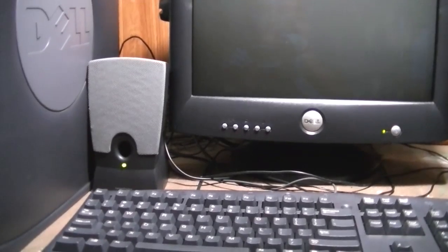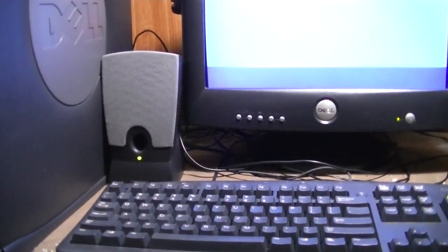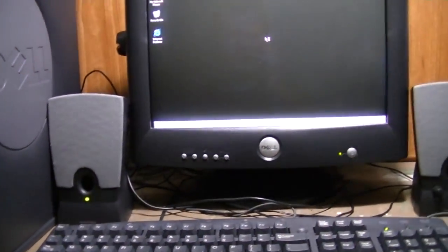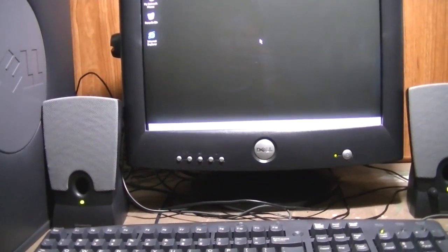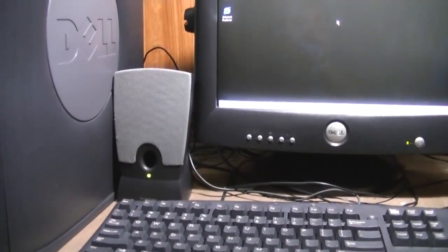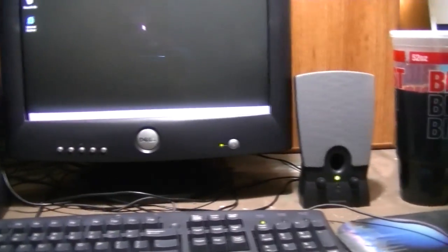Nice Harman Kardon speakers. I had a set of these for a while and they lasted quite a long time, but something went wrong with the power supply. I don't know if it was the adapter or if it was the... Wow, that was louder than I thought it was going to be. Anyway, I got about 7 or 8 years out of them and they quit working. So nice to have another set of these. I did like them when I had them.